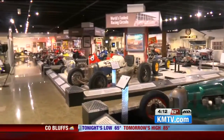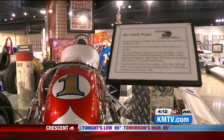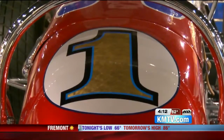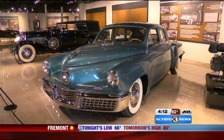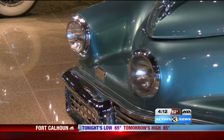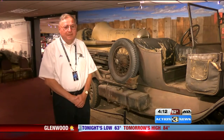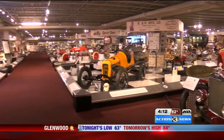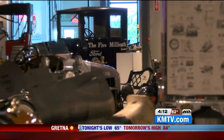Once you're full, drive over to the Speedway Motors Museum of American Speed. The three-floor museum features hundreds of cars, engines, and parts that tell a story of car history. The first floor is open every day from noon to 4:30, and you can just go self-touring. You can wander and look at whatever you want. We do tours starting at 1 o'clock on the second and third floors, Monday through Friday.